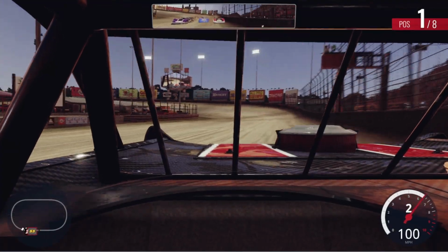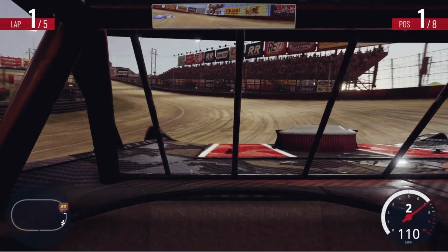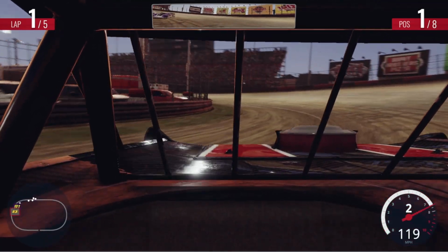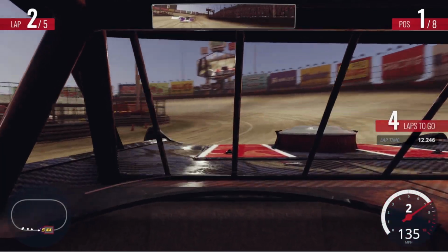And here we go in the dash. It's going to be another 5-lap race. I didn't get the best start there. We pushed out a little bit. I bet somebody's going to be underneath me. And not necessarily. Okay. I think we're all right. I think we are all right.